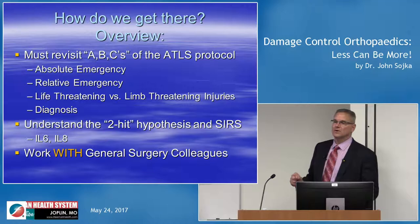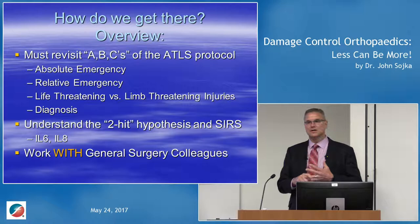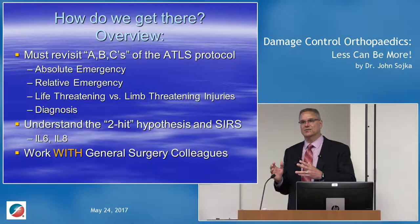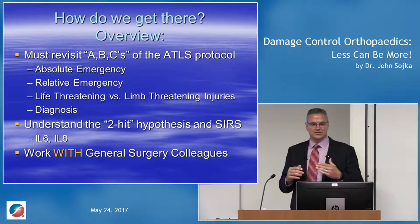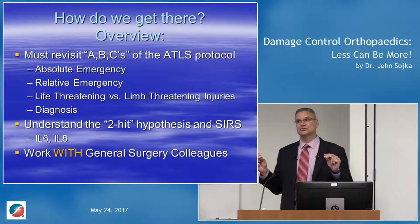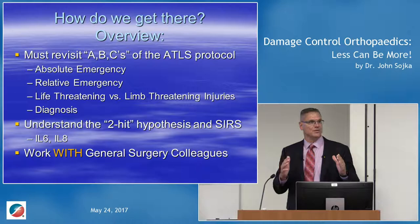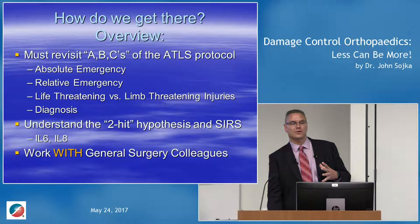How do we get there? Well, we have to revisit the ABCs of trauma, right? Airway, breathing, circulation, all of those things. We have to consider what are absolute emergencies, what are relative emergencies, what are life-threatening or limb-threatening injuries, and then talk about how that diagnosis impacts or affects the patient's overall outcome. We have to understand the two-hit hypothesis and systemic inflammatory response, or SIRS, which is really mediated by interleukin-6 and interleukin-8. And I'm not going to get into a lot of biochemistry here because God knows that it was hard enough to get through during medical school. So I'll just share with you that there are concrete reasons why damage control orthopedics is important. We have to work, from my subspecialty, with the general surgery colleagues in order to optimize the patient's participation in their own care.